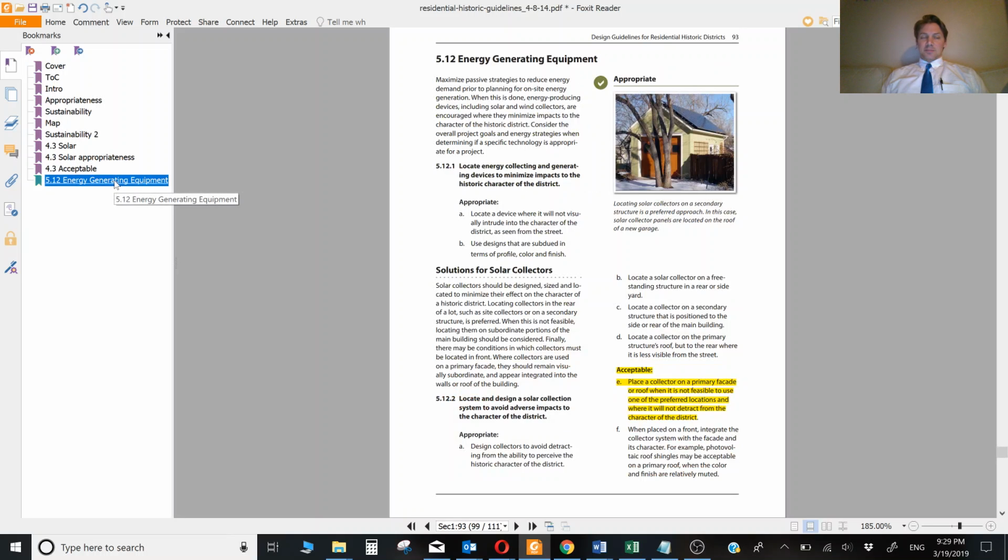So 5.12, this is the more interesting section, which seems to me to override the street-facing argument. It says, through here, solutions for solar collectors, it's acceptable to place a collector on a primary facade or roof when it is not feasible to use one of the preferred locations and where it will not detract from the character of the district. So, it can be on the primary facade, it can be street-facing, as long as it doesn't detract from the character of the district, and the main other roof sections aren't feasible.